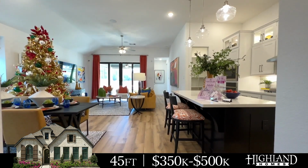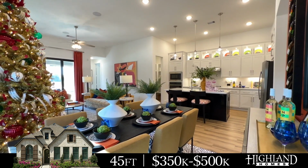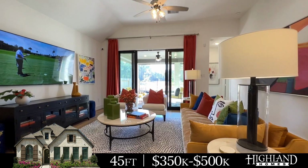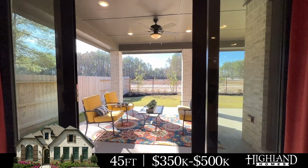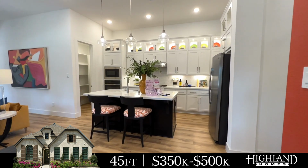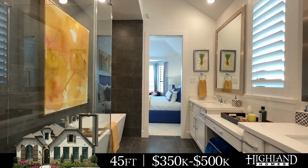We got the holiday decorations going on right now, and I absolutely love it in here. And you're gonna see higher end finishes, even though these are smaller footprints. You've got these massive slider doors that open inside to outside, and then you're gonna have really well appointed kitchens and still plenty of space where it matters, like larger primary suites and larger bathrooms.